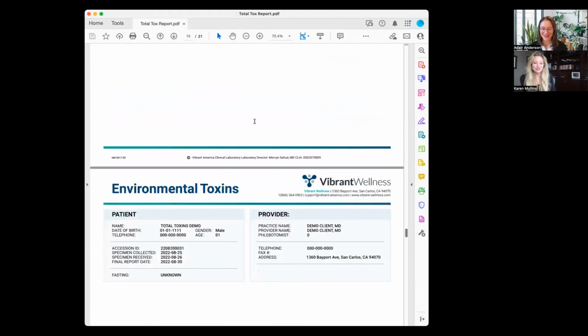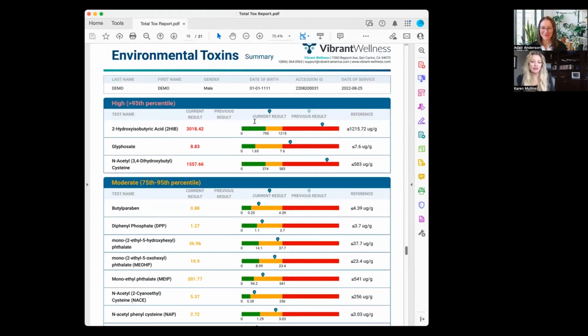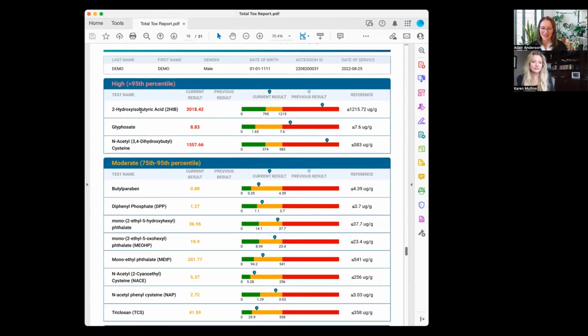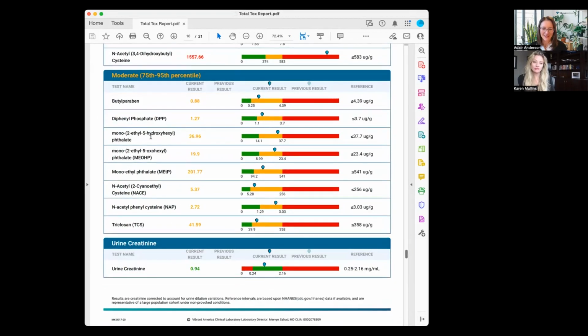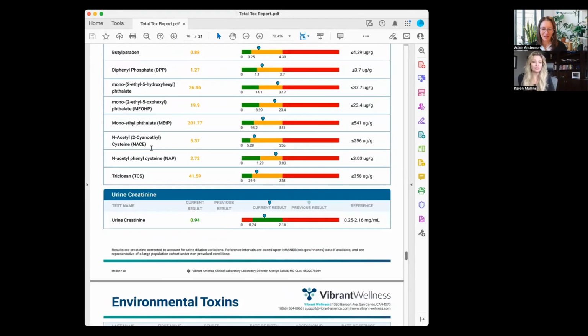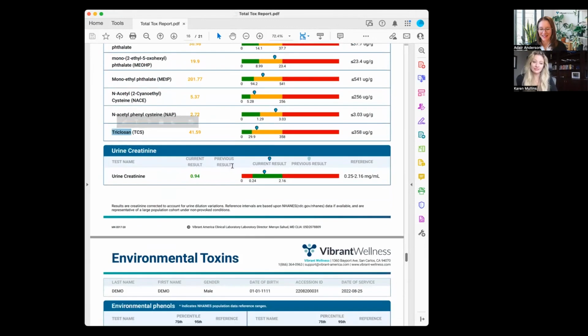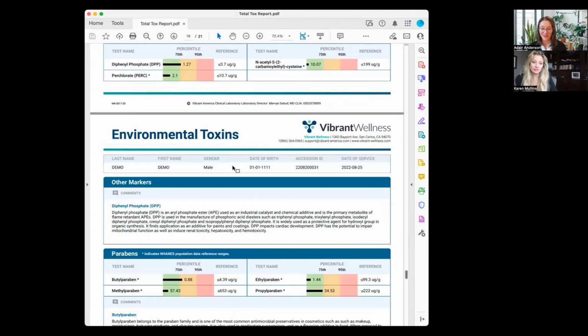And then there's also the environmental toxins. And this is the one that we're really talking about and focusing on today. It is. Yep. So we've got volatile organic compounds, herbicides, parabens, phthalates. Parabens, yeah. Yeah, exactly. Antibiotics. Those come up a lot as well. And that's what it looks like.